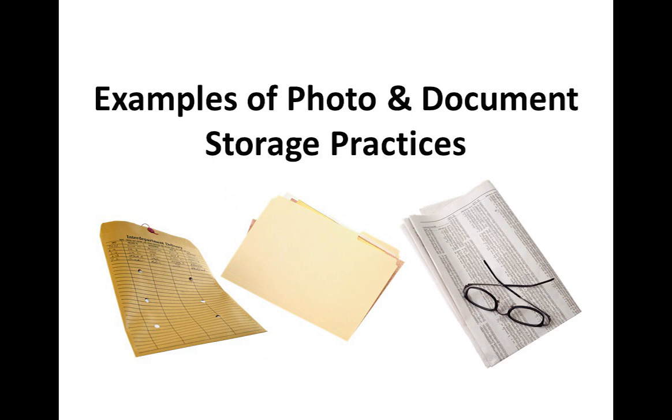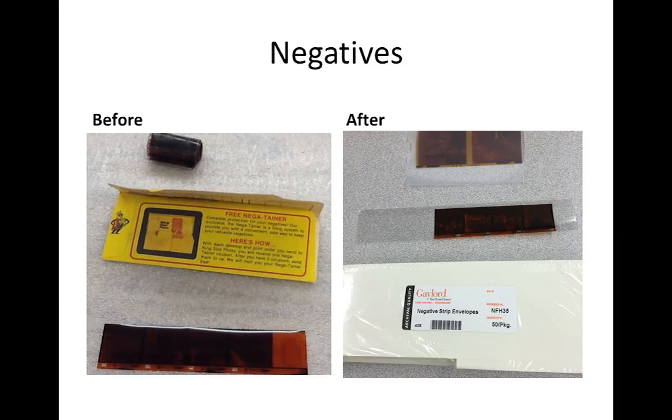When working with family photographs and albums, there are bound to be photographs of different sizes and types. This particular collection included black and white photographs, color photographs, slides, lantern slides, copper plates, glass negatives, and negatives. These are before and after pictures of the negatives. Again, the negatives were not stored in favorable conditions.